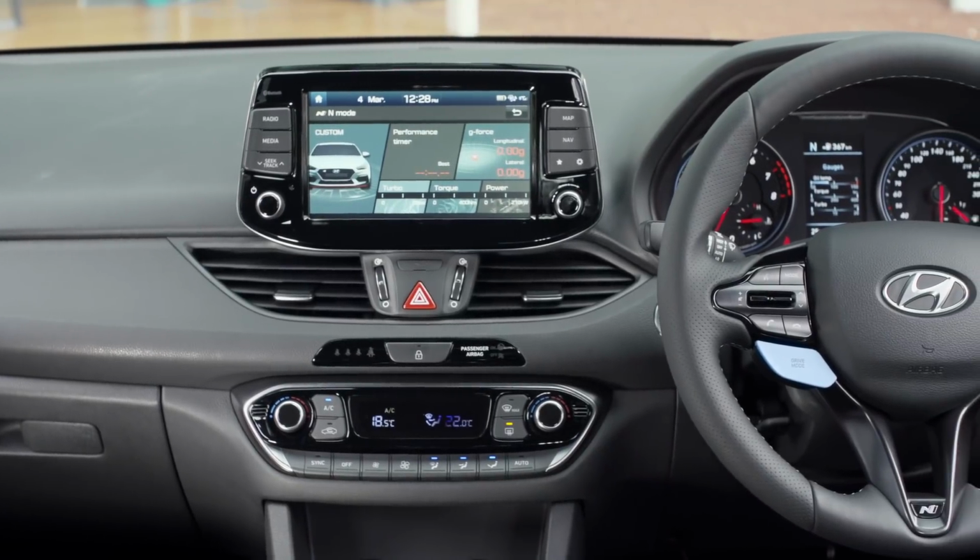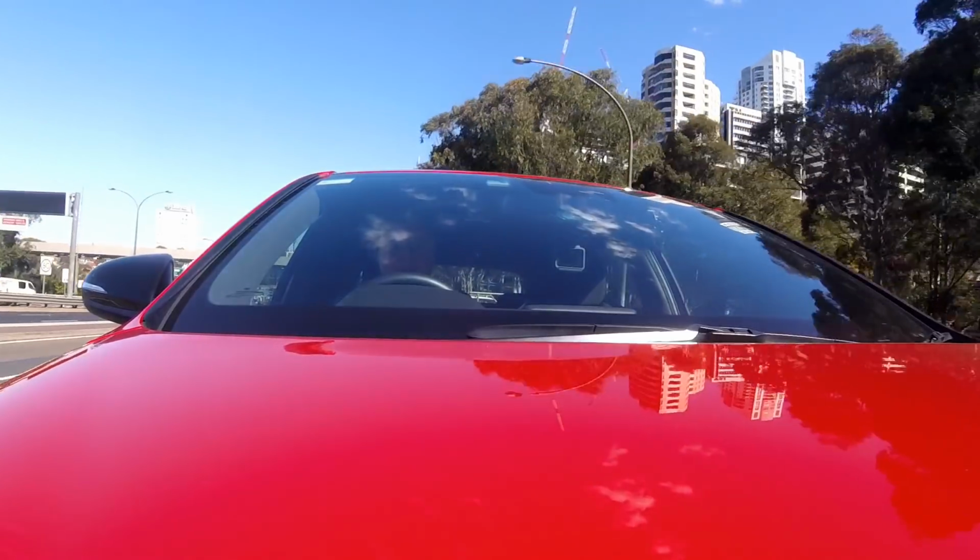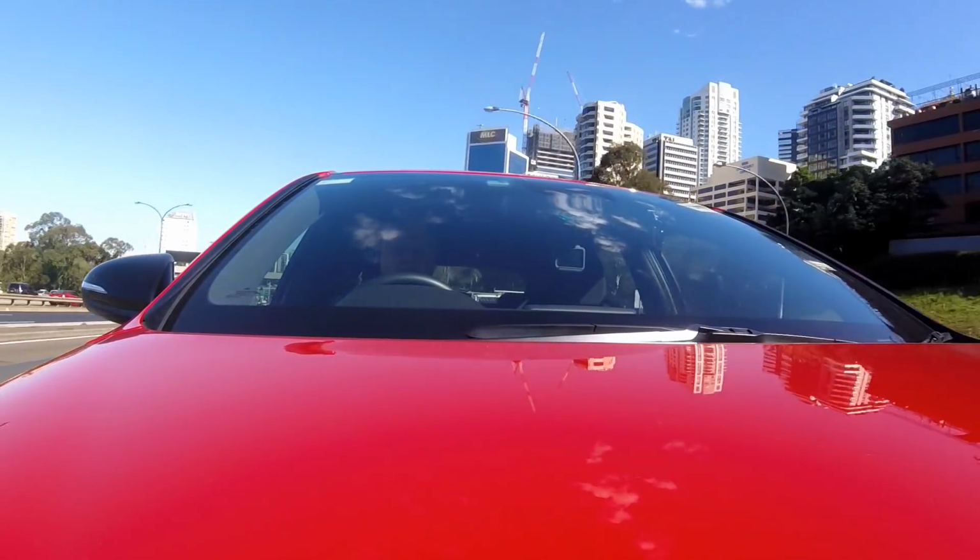You probably just heard that. It's because this car in front tried to change lanes right in front of me. There are 3 stages of Hyundai's SmartSense safety with the autonomous emergency braking. The first one will warn you as that just did, but I have to say that was pretty close, as was that idiot on the bike.